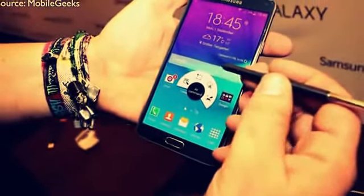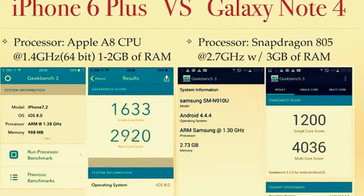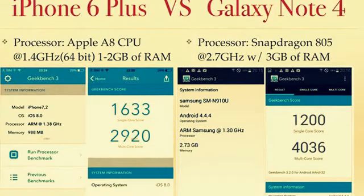Now, moving on to the brains of the phone, the iPhone 6 Plus has the new Apple A8 chip on the inside, which is a 64-bit chip, which is supposed to be about twice as fast as the iPhone 5S. Meanwhile, the Note has the newest Snapdragon 805 CPU, clocked in at 2.7 GHz, and is a quad-core CPU. And it also has 3 GB of RAM, backing that up.